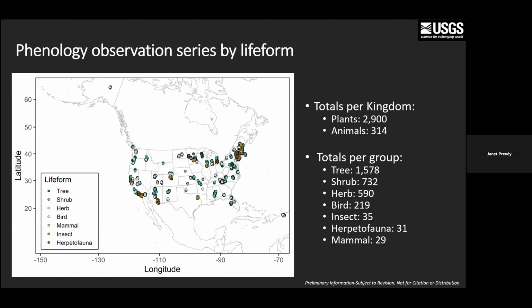And you can also look at how these differ by life form, right? So trees, shrubs, herbs are the most commonly recorded types of species in these data sets, but there's also a number of long-term observations of bird species, insects, herpetofauna, which is just reptiles and amphibians, and even mammals.